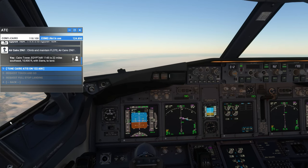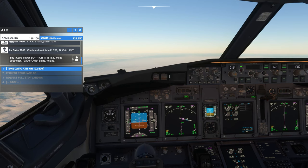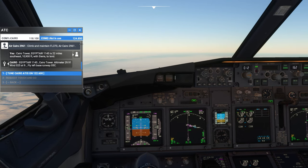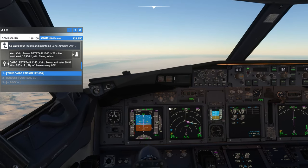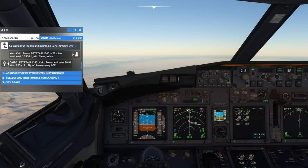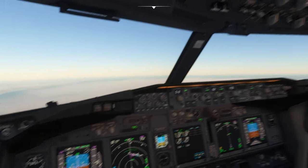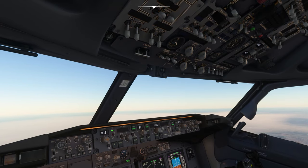Tower, EgyptAir 1145 is 22 miles southeast, 10,900 feet with Sierra to land. EgyptAir 1145, Cairo Tower. Altimeter 29.91, wind 025 at 9. Fly left base runway 05 center. Fly left base runway 05 center, EgyptAir 1145.